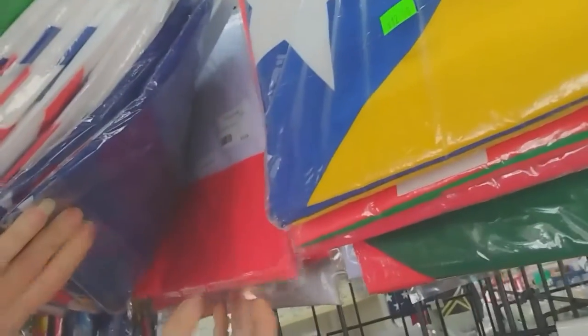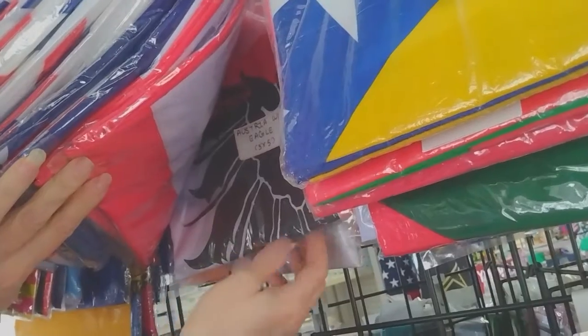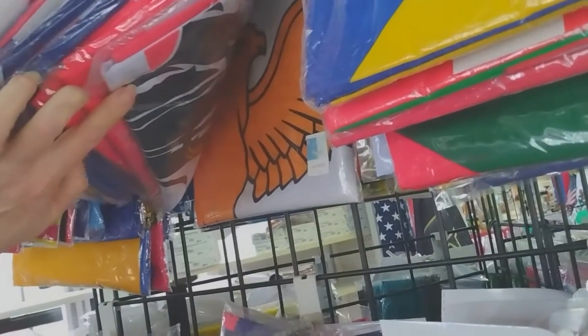Argentina, Azerbaijan, Assyria. Assyria is hard to find too. Most people haven't. It's one of the more obscure flags. Yeah. Austria with an eagle. Yeah, with the eagle. Okay. Oh, here's the Azores. Whoa.